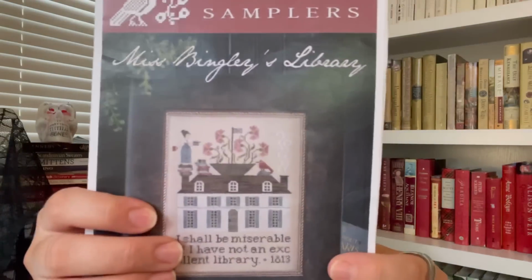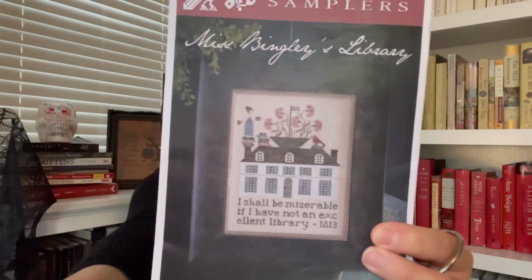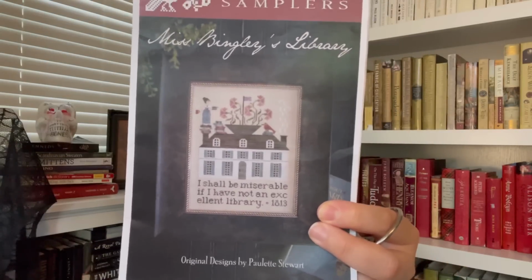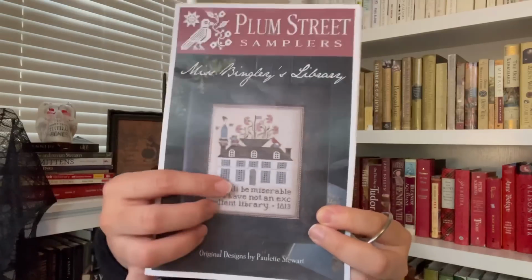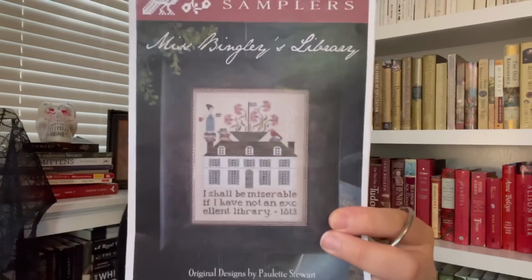And then I could do the shutters white, because the shutters would obviously be a contrast to the color inside the windows, and I should say not a contrast to the fabric, but a contrast to the house color. Because if I do the house blue and the shutters white, I think that'll look nice. So what do we think? Is that a better idea, or should I just stitch it as called for?